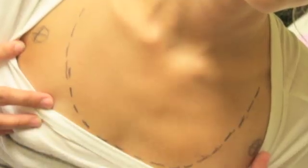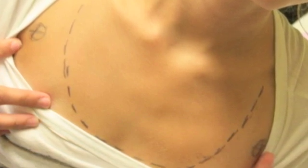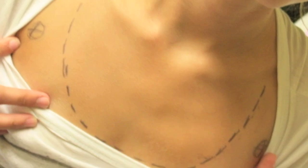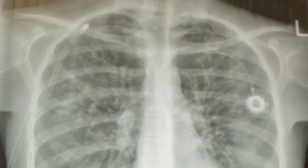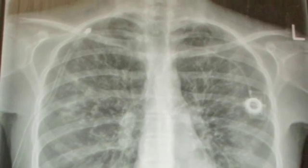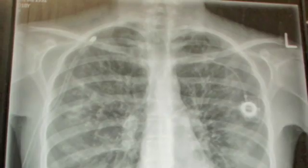Here is a photo of me before my operation to insert the portacath. The surgeon drew on me the 2 possible places for it to go, and as you can see from the next photo of my chest x-ray, I had it placed on my left-hand side. From this photo you can also see the catheter going into my heart.